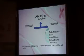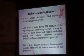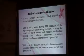Types of ablations are chemical or thermal. Thermal includes radiofrequency, laser, cryoablation, and high-intensity focused ultrasound. Chemical ablation has not yet been used in the treatment of breast cancer. Radiofrequency ablation is a non-surgical technique that provides a cosmetically pleasing result.